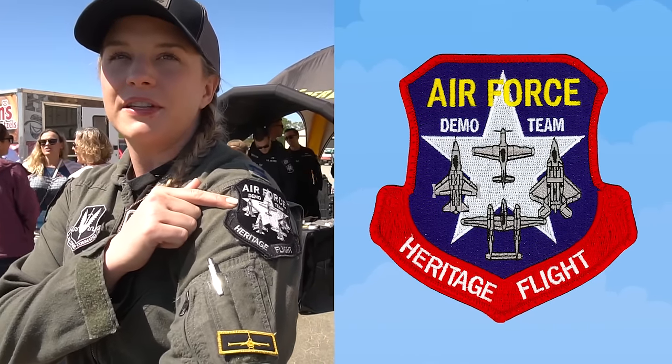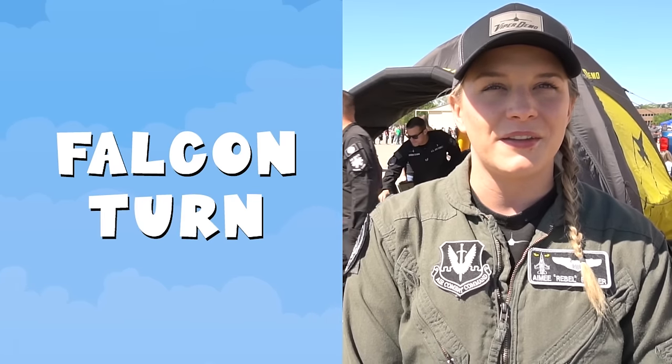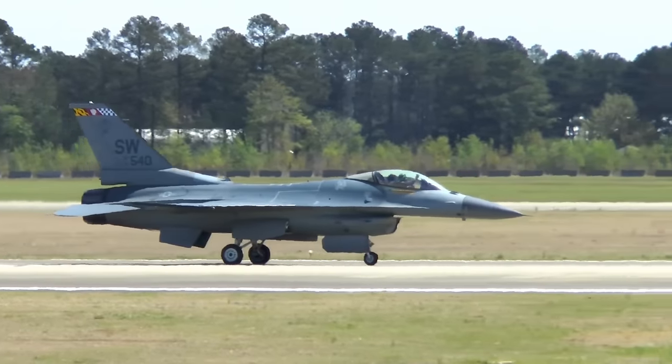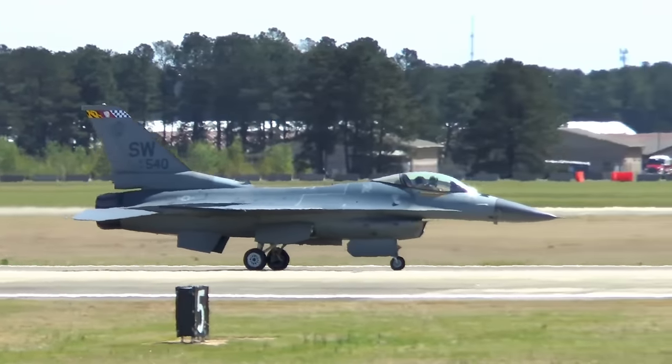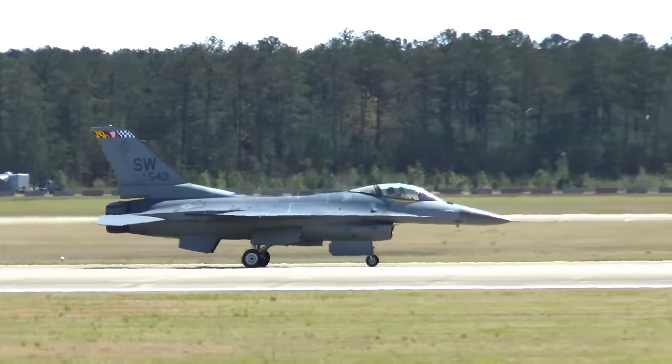So during the show today, I will actually rejoin with a World War II era fighter plane called the P-51 Mustang. So my favorite maneuver you're going to see me fly today is called the Falcon Turn. Essentially, it demonstrates the incredible maneuverability of the F-16. I can maneuver both in the vertical and in the horizontal as well. So it's really dynamic, and it's my favorite maneuver to fly. Oh, and there she goes. See her sitting in the cockpit? Have an awesome show.